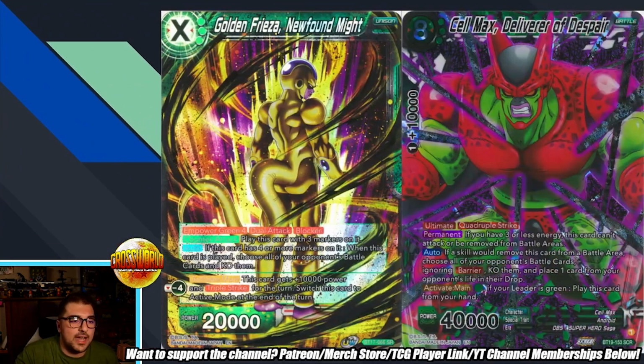And we have the top end here as well, which I want to talk about. Golden Frieza, Newfound Might, which got some direct support in the Zenkai stuff. We have a 3-cost Unison with Empower Green for 4, dual attack, and a blocker. So this card pairs great with Dormant Potential Unleashed because you can Dormant, block, and that's one attack that you just stopped outright.